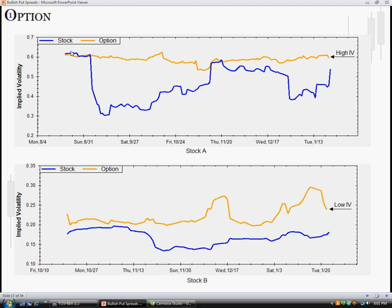Well, the blue line is the stock's historical volatility. Okay, so you can see it has had a lot of moves, and the stock has a tendency to move all over the board. It's got a fairly high historical volatility.